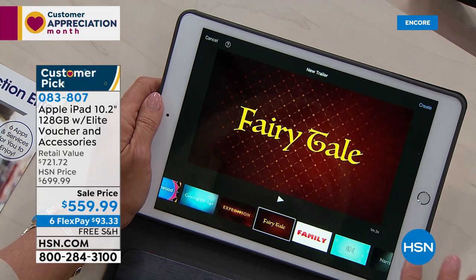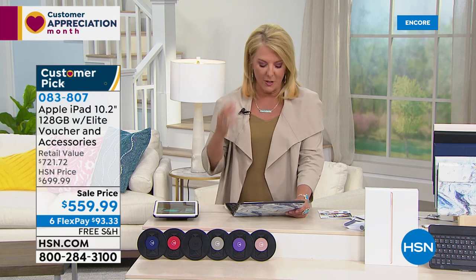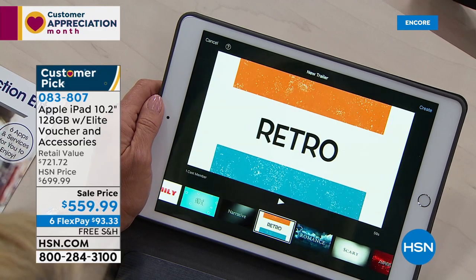I just wanted to demo it here in the studio because, first off, it's just that beautiful screen. Nobody makes a better screen than Apple, and so it's easy on the eyes. Also, Apple is so intuitive. Literally, all I did was touch something, and it opened up, and I said, well, you know what? Let me hit that and see what happens.